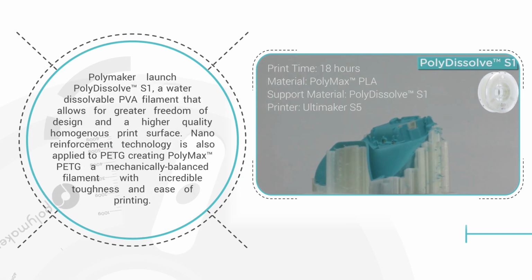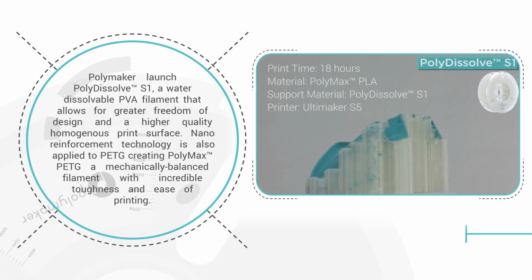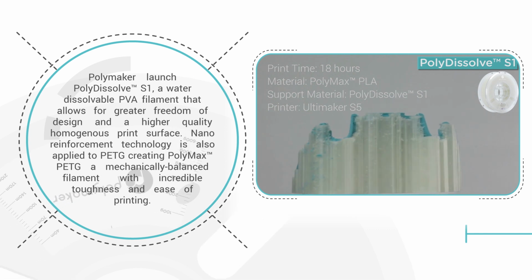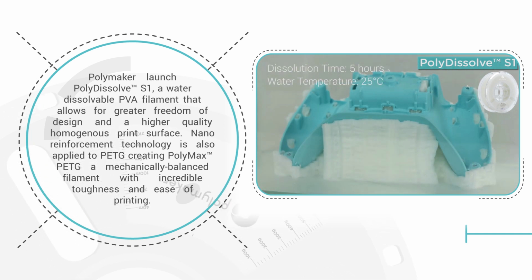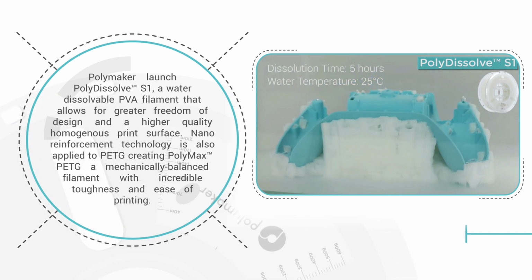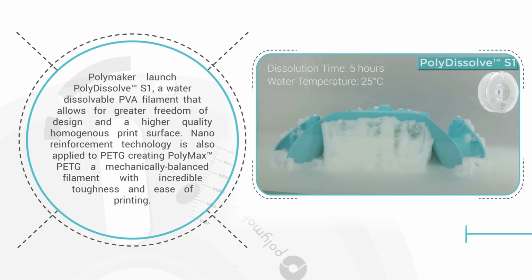Polymaker launched Polydissolve S1, a water-dissolvable PVA filament that allows for greater freedom of design and a higher quality homogeneous print surface. Nano-reinforcement technology is also applied to PETG, creating Polymax PETG, a mechanically balanced filament with incredible toughness and ease of printing.